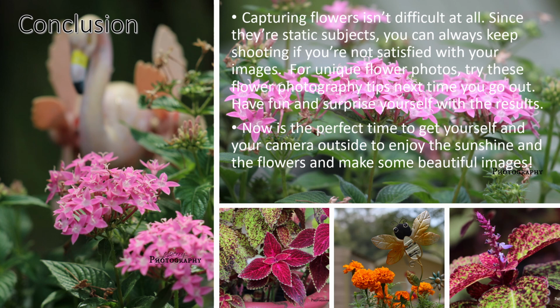It says now is the perfect time, but I did this during the summer. You don't have any flowers now, but next summer when the flowers start coming out, get out and shoot flowers. And that concludes. Good, thank you.